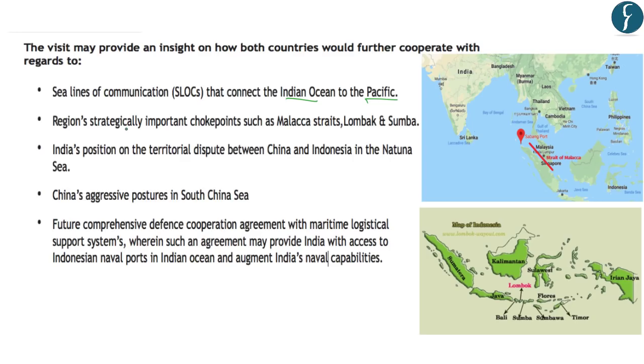Secondly, India and Indonesia can cooperate on the region's strategically important choke points such as the Malacca Strait, Lombok, and Sunda. Now, these are called choke points because these sea lanes are very narrow and a huge number of merchant vehicles for international trade pass through these regions. So these regions become critically important for the major countries of the world due to world trade. In this map, we can see the Strait of Malacca. Also, in the second map, we can see the Lombok and the Sunda.